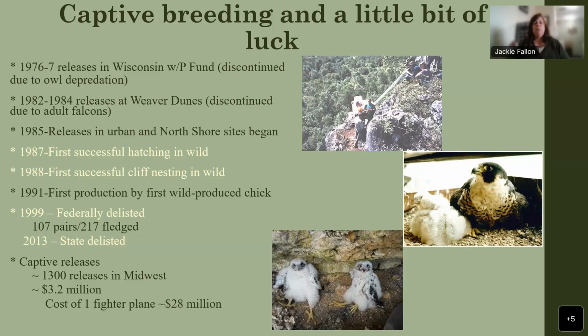Also, by 1982, we had more captive breeding happening. And so through the Midwest Peregrine Society in the lower 48 in our region, we joined forces with a breeder in Canada, and thankfully the non-game program provided funding to be able to purchase captive bred birds and start our releases, Act 2. So we started releasing birds down at Weaver Dunes on the Mississippi River, right near Wabasha and Alma. And we discontinued it, not necessarily because of great horned owls, but we had previously released an adult female, and she was relentless in harassing these young, naive falcons.